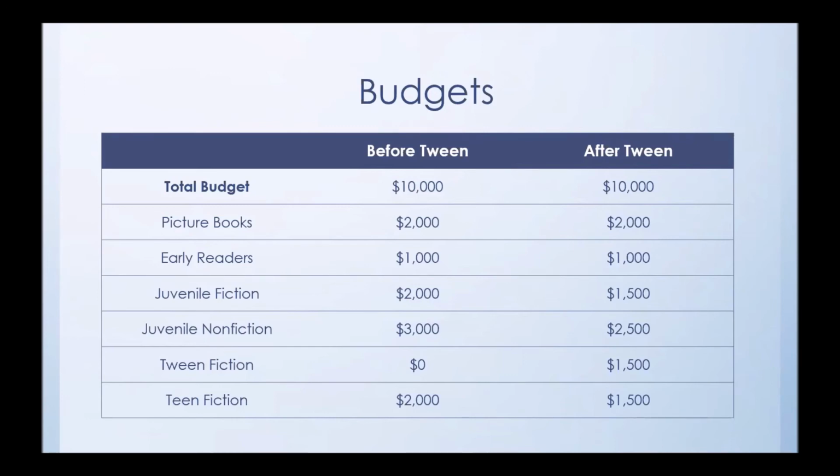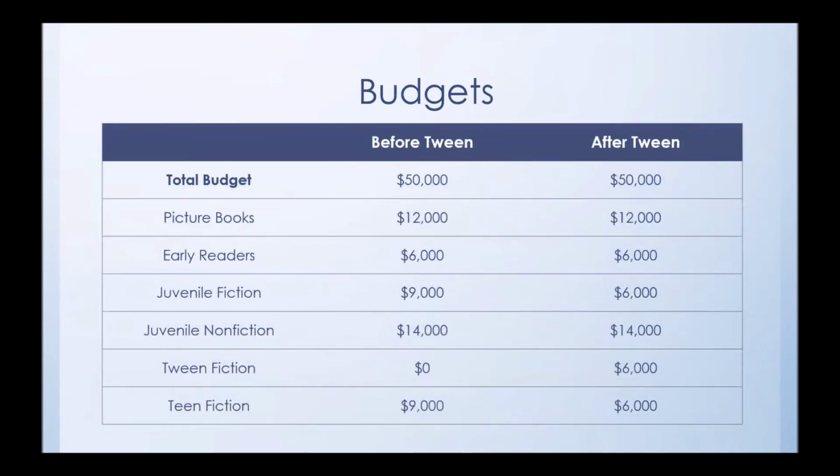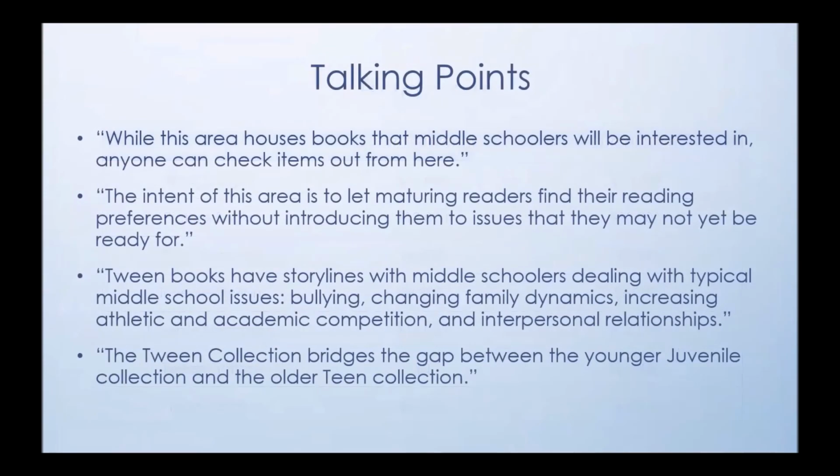But this is just an example if each individual group does actually get their own set of funds. And I have more budgets in the slides as well.